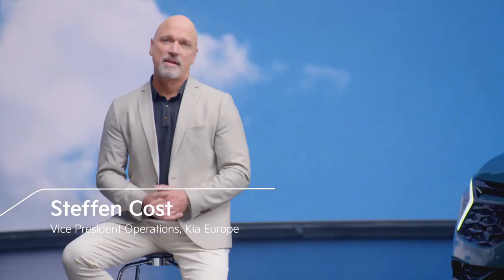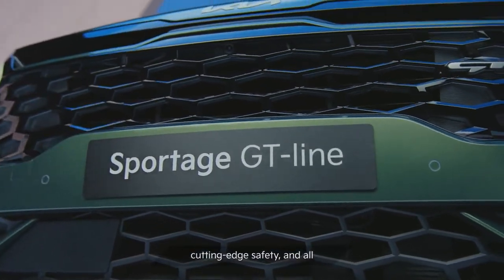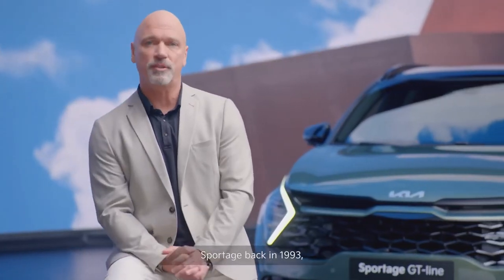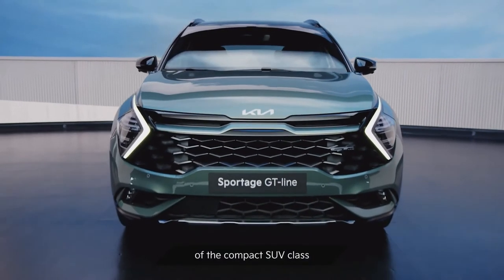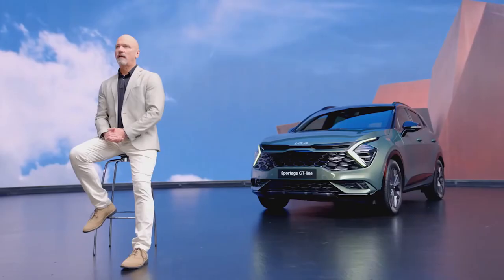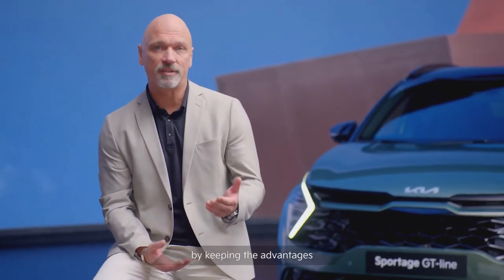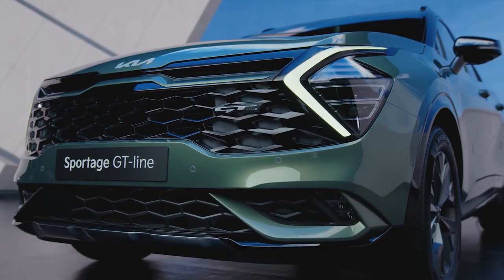Thank you. As you have now seen, our amazing all-new Sportage introduces stylish, sporty new design, a spacious high-tech interior, cutting-edge safety, and all powered by the latest efficient and electrified powertrains. With the introduction of Sportage back in 1993, we didn't just launch a new car. We were one of the pioneers of the compact SUV class that is so popular today. We managed to do this by simply putting our customers' needs at the heart of what we were doing. After truly understanding those needs, we went on to further urbanize the off-road car by keeping the advantages, such as a higher seating position and adapting the driving performance from off-road to on-road.